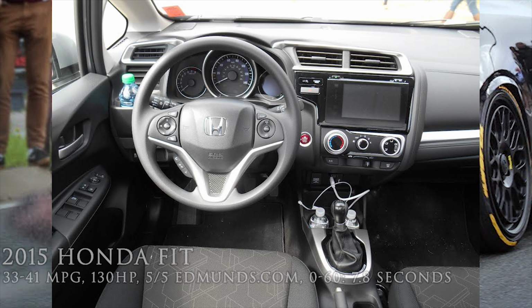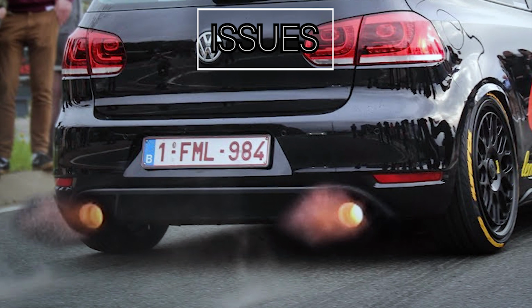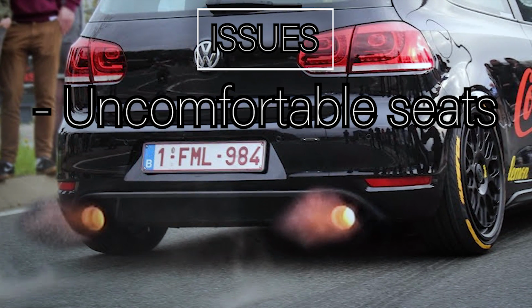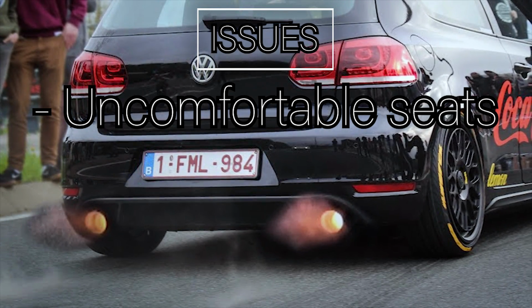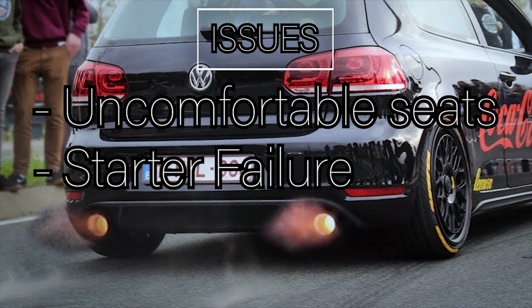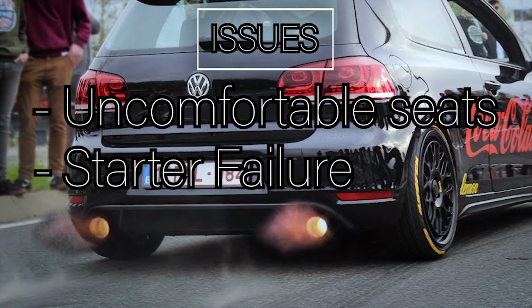It's a Honda, so what are the issues? For the 2015 model, that's a tiny bit more than other Hondas, but it's extremely uncomfortable as others have reported over and over. So if comfort is important, grab a different year or simply replace the seats, which could be pretty cheap if you just swap them out with a later model, and it has starter failure. Now, if you want a slower Honda Fit with a lot fewer problems, grab an older model.